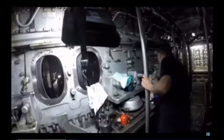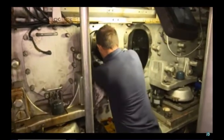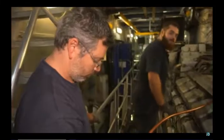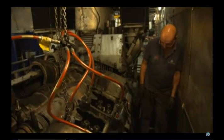A crucial moment. The power unit has to be taken out. The fitter has to open the eye of the connecting rod, which encloses the crankshaft. The nuts can only be loosened with a hydraulic bolt tensioning cylinder. Now pressure of up to 1600 bar is applied through hoses to ensure that all the bolts are loosened.